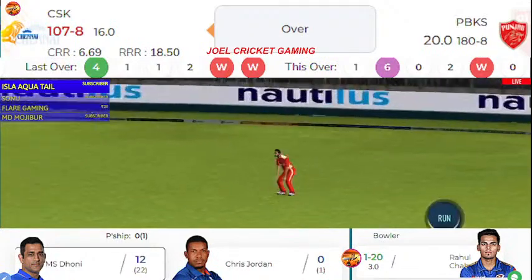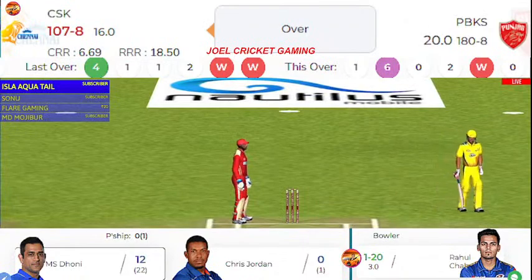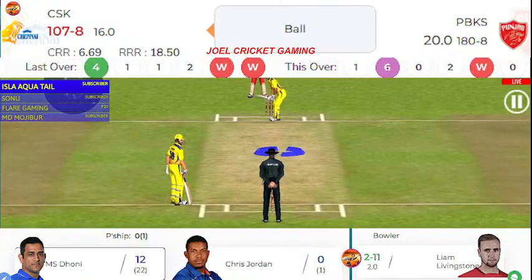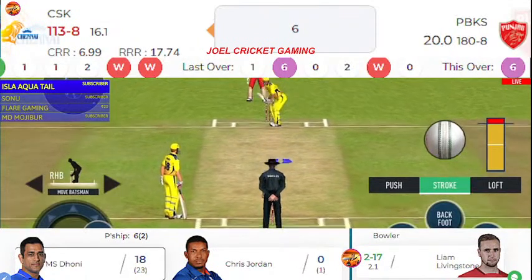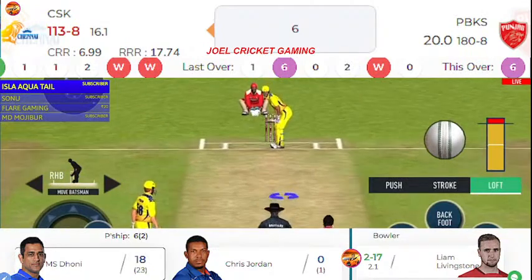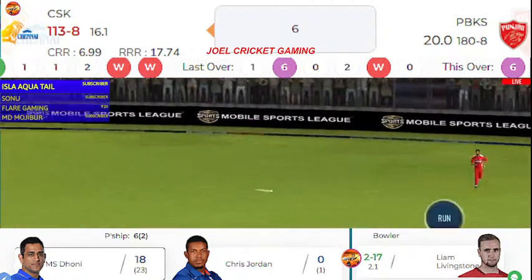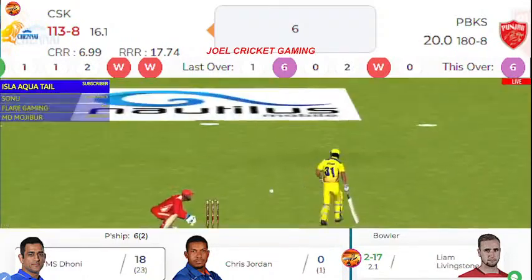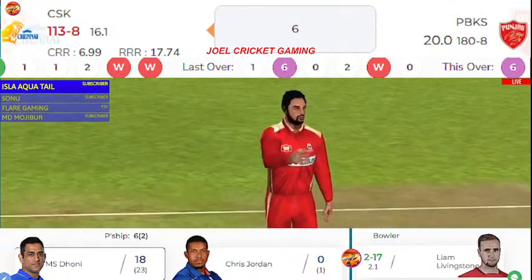Oh, that's good running, very good running. They're converting ones into twos and twos into threes here. That is excellent running. Well played into the gap. Can the batsman get two here?